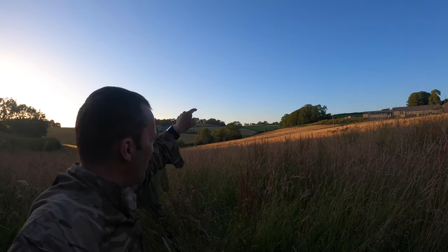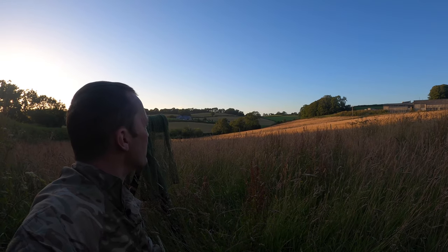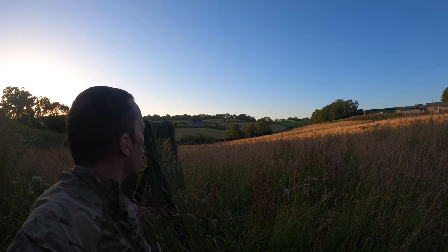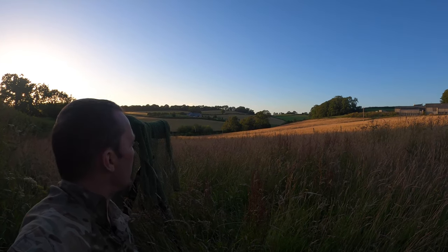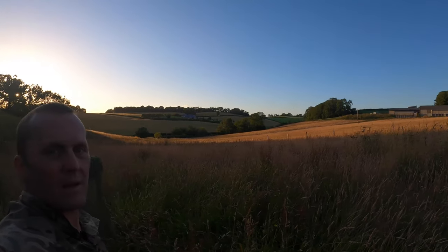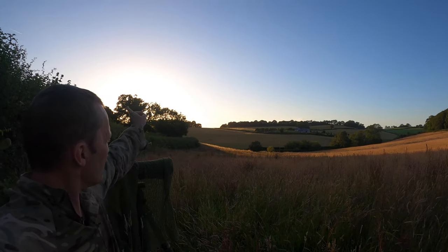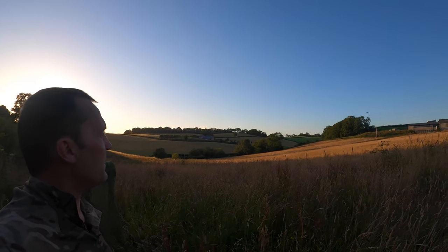So the barn is just on the other side of that little ridge there, and hopefully they'll be coming back. But what an amazing vantage point again. Just to give you an idea, the owl's got all of this area here to hunt in, and it's also got loads of fields the other side where apparently it's been hunting as well.